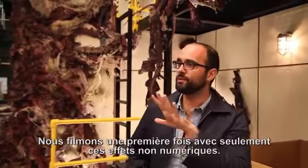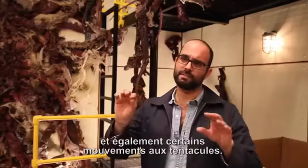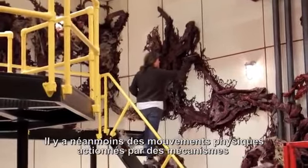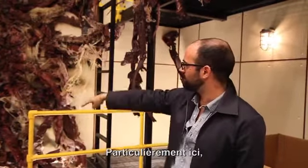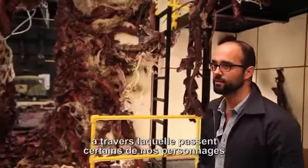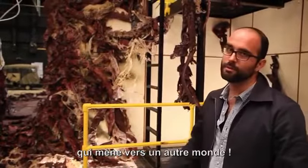The first layer we do with all of this is practical effects, and then we shoot it this way, and then CGI goes in and they add a bit of dimension, and I think some motion as well to some of the tentacles. Although in a lot of places there are bladders built in, so we have physical motion in all of this stuff. But there will be a good bit of CGI, particularly right here. This rift goes into another dimension, so there's this undulating organic membrane that some of our characters pass through, which leads into the netherworld.